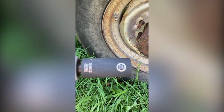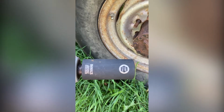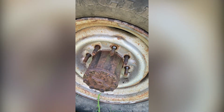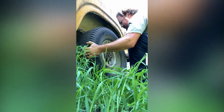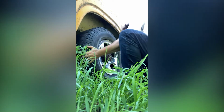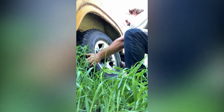Jonathan was able to order this socket from Amazon because the current impact sockets that we have are half the length, and there's no bloody way that we could work with that. Sweet.